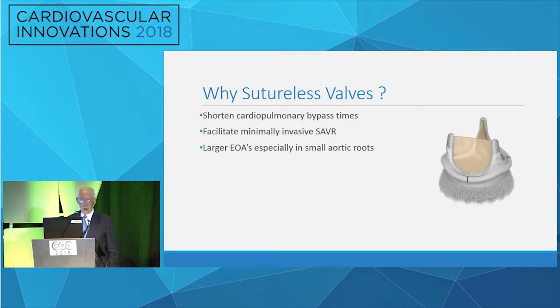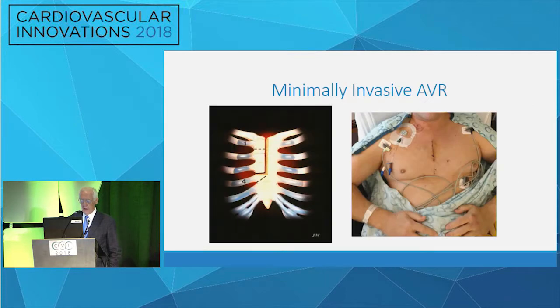The idea is that if you don't have to suture the valve in, then you can, number one, shorten the amount of time that you're on cardiopulmonary bypass and have an ischemic arrested heart. Secondly, you can facilitate minimally invasive surgical aortic valve replacement, because the most technically difficult part of going through a small incision is the suturing. If you can eliminate that, then you can facilitate more minimal access surgery. And the third is, because you don't have the sewing ring and cuff on it, you can get larger EOAs, especially in small aortic roots, so that the orifice areas are closer to TAVR than traditional surgical valves.